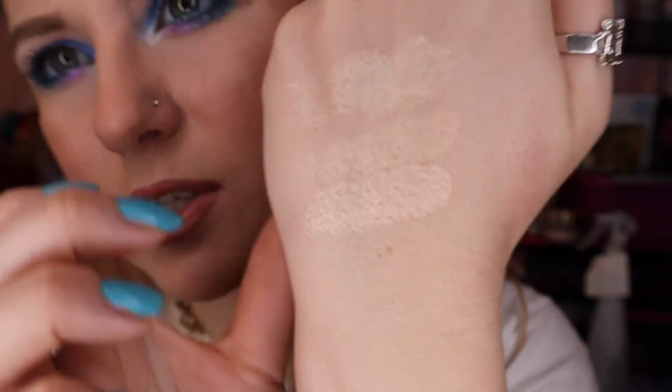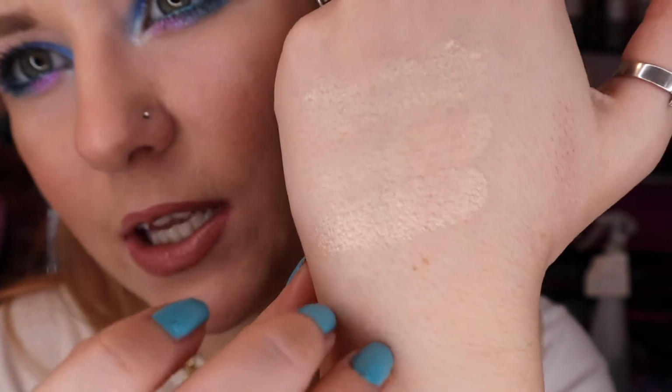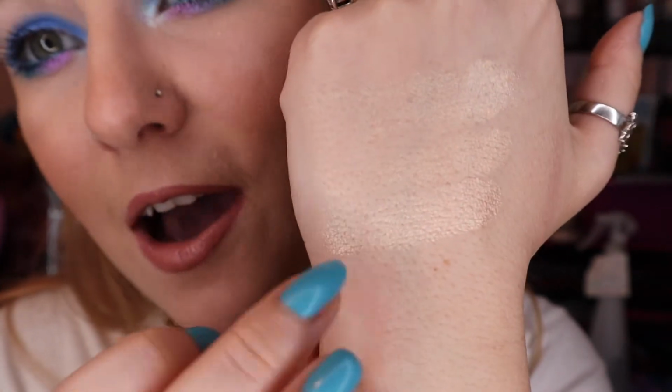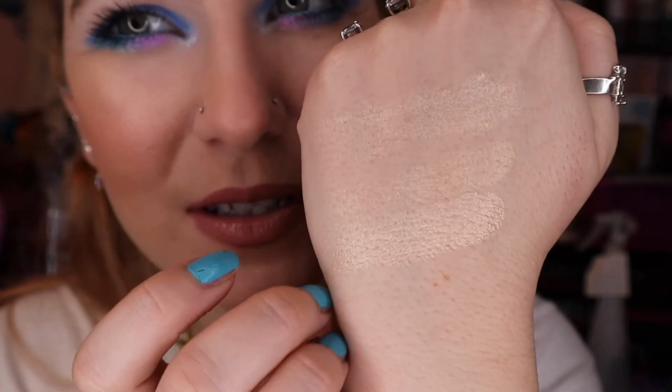Yeah, I can tell from the swatch that it is more reflective. I think it looks like a really good, the hotter twin of Mary Lou Manizer, but not bad options.